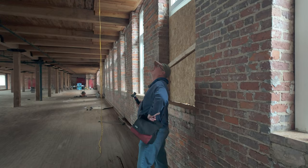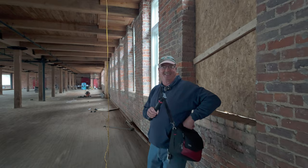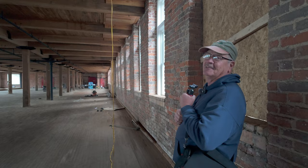Yeah. Too bad we're not properly equipped to do it. We couldn't use a tripod in these low light situations. Yeah, a tripod would have been nice, yes. I just make do. We got windowsills. We can set up on windowsills.